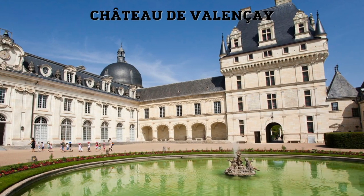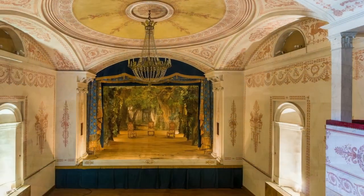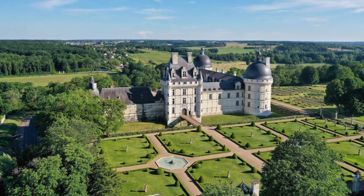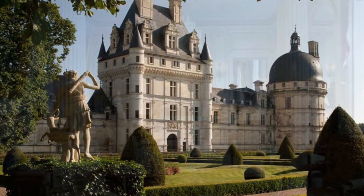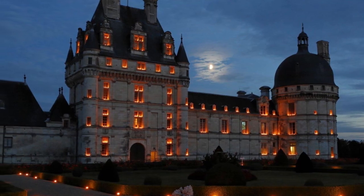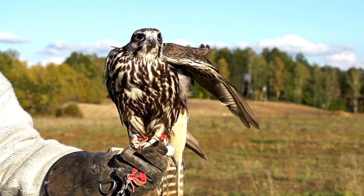Château de Valençay, Indre, France. Château de Valençay is an 18th-century chateau located in Indre, France. Built in the Renaissance style, the chateau is a beautiful example of French architecture. It is home to a vast collection of artwork, furniture, and tapestries, as well as a lush park surrounding the chateau. Visitors can explore the chateau grounds and enjoy the beauty of its architecture and gardens. Visitors can also take part in guided tours and activities, such as wine tasting and falconry.